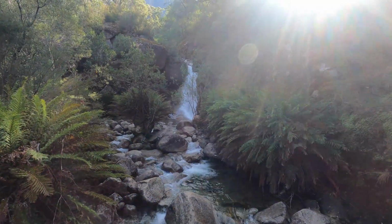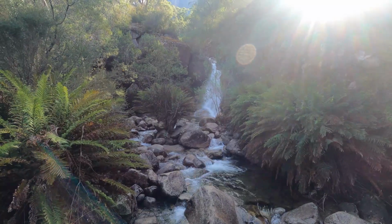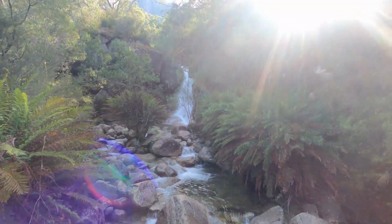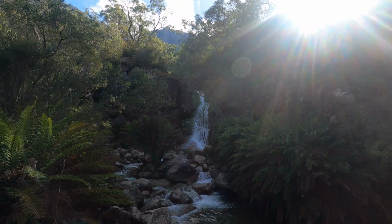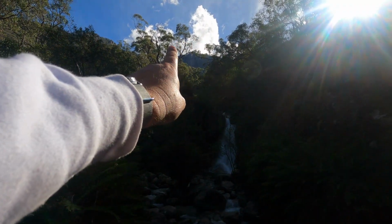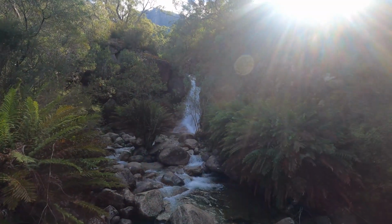Falls. That waterfall speaks for itself, I guess. We're right up the top today, right up that top. I'm just going to let this waterfall speak for itself.